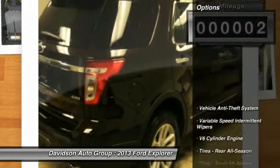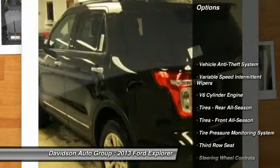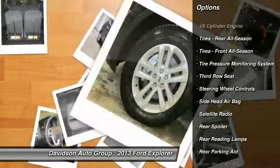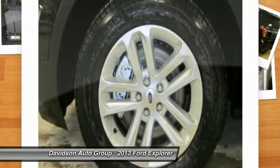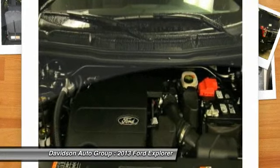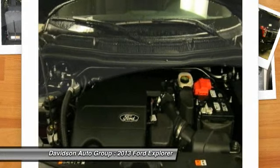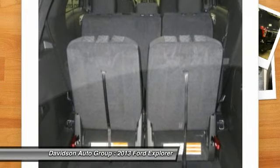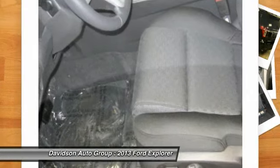Key features include heated mirrors, third row seat, 4x4, rear air, satellite radio, iPod MP3 input, CD player, onboard communication system, aluminum wheels, rear spoiler, MP3 player, keyless entry, privacy glass, child safety locks.